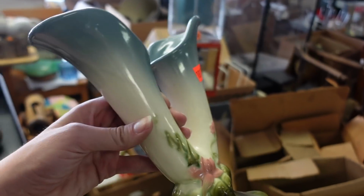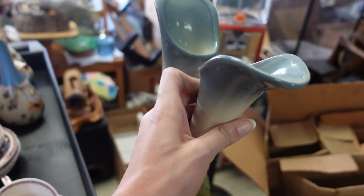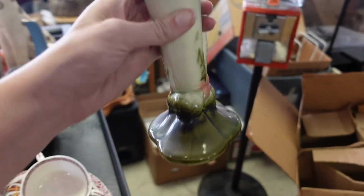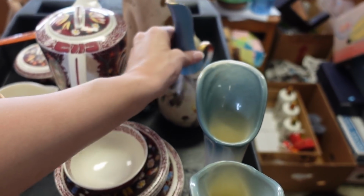Yes, it is. Okay, good. I was like, I hope I'm right about that. It's a Hull double vase. It's a nice color combination on that. I like that piece.